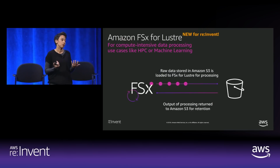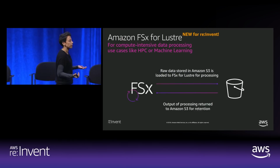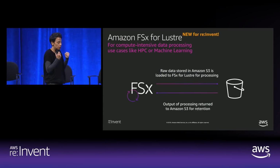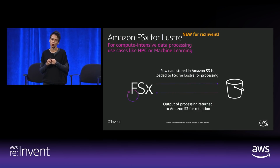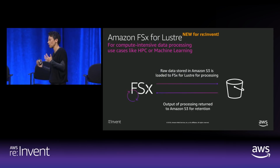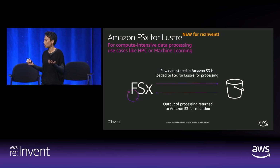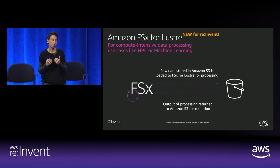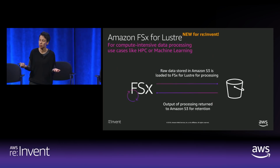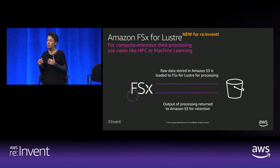So we have customers who come to us, and they want to do HPC. They want to do high compute, intensive compute operations on top of storage. And so we looked around to see, what are the file systems that people are using? And it turns out that lots and lots and lots of people like Lustre. Lustre is a parallel file system, and it's been a community that's been around since 2006. It's an open source community. And Lustre is the preferred choice for many of these HPC applications.